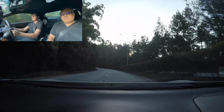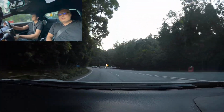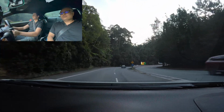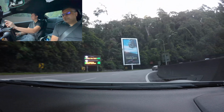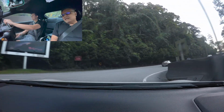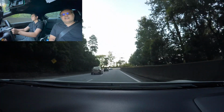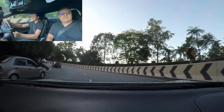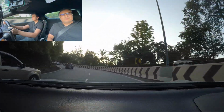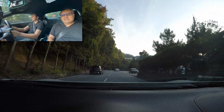Sometimes people don't understand why we like to come to Genting, and some people will be thinking, why do these guys like to go to Genting so frequently? That's because we actually enjoy the drive up here. Only car enthusiasts will know how this feels, how fun and thrilling it is, and the adrenaline rush it gives you. So that's why we come up to Genting quite often.